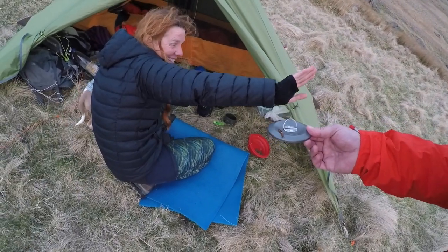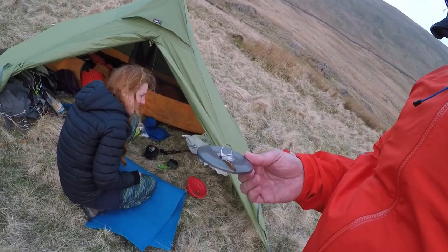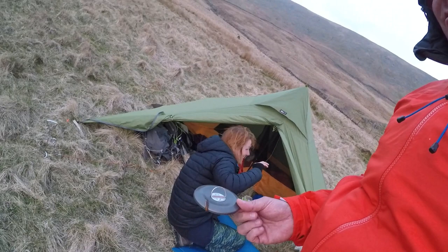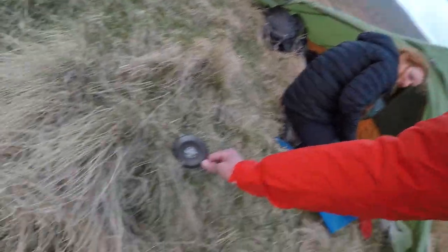Can't wait. Do you not like slugs? Oh, you're as bad as Mark for not liking wildlife. What's wrong with a slug? Look at him, he's coming to have a look at you. That's not very nice. You should love the animals. Go on, mate.